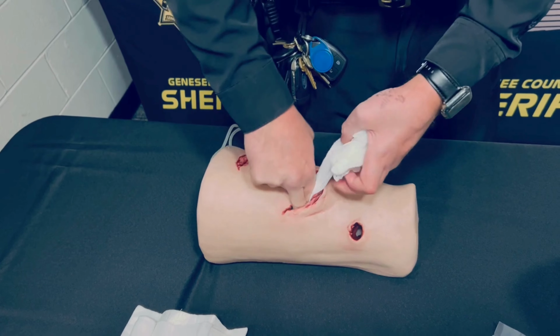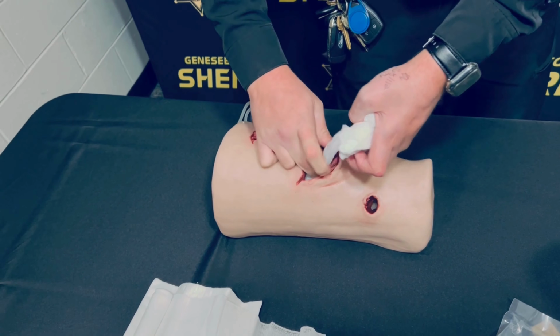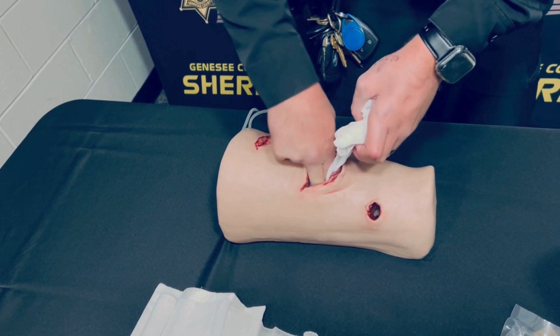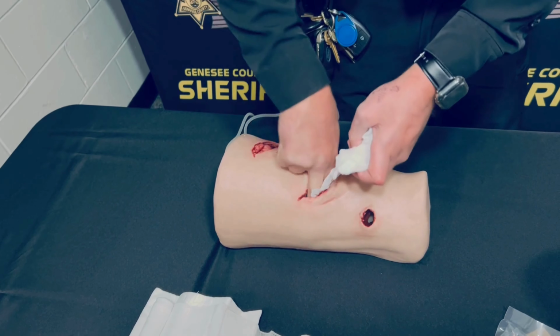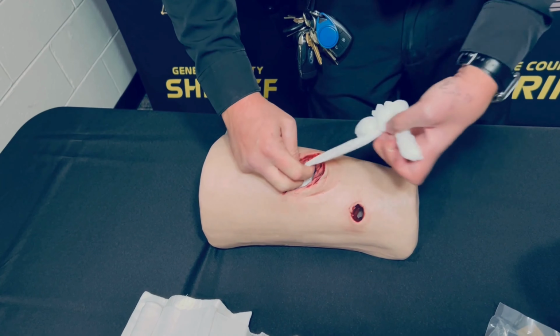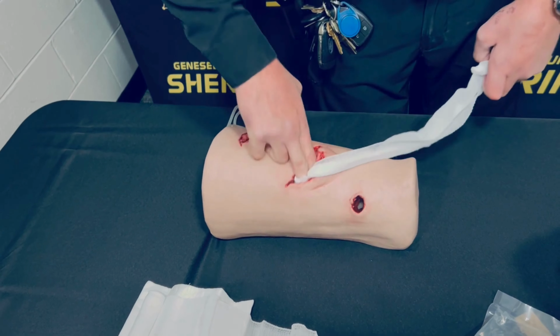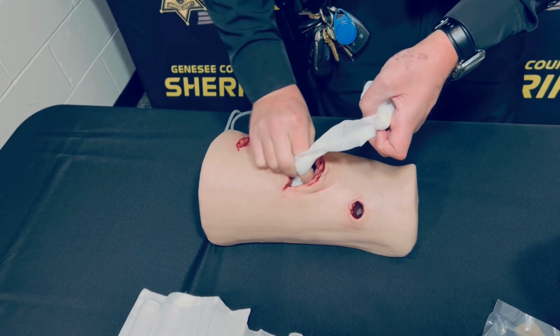I feel like this is also really good and it's super fast, but the only problem is every time you take your fingers out, a lot of that pressure that you don't initially have on there is lost until you stick your fingers back in with more gauze. Either technique is completely acceptable though, especially in a situation like this.